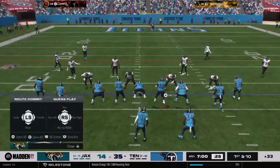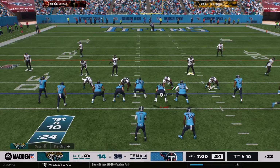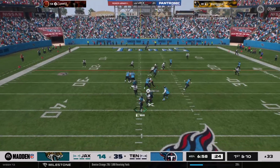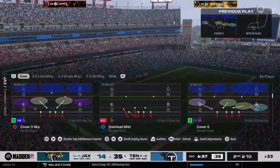They'll come up here, 1st and 10. Fake the handoff. Now Ward. First down throw there is incomplete.